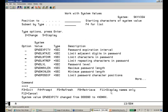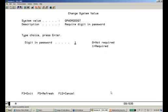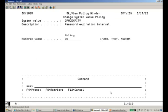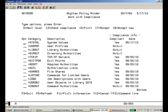Now let's take a look at some of the other system values. Let's take a look at the minimum length. Minimum length, current best practices says 7, but a lot of the documentation is starting to move towards a minimum length of 8. So we're going to move that to 8. Okay, anything else? Oh, require a digit. Yes, usually they require a digit. So those are some of the security best practices settings. So let's go back now and let's run what we call a compliance check. And I'm going to do this interactively.